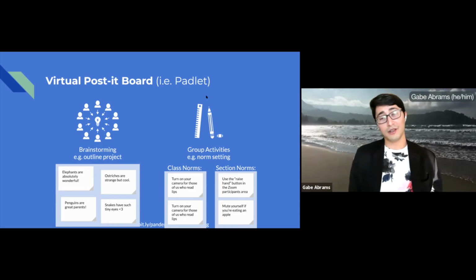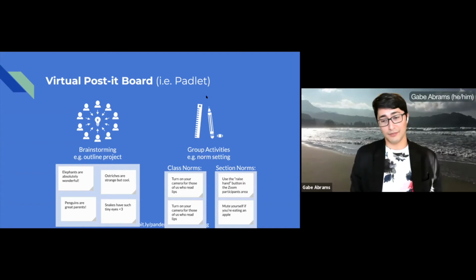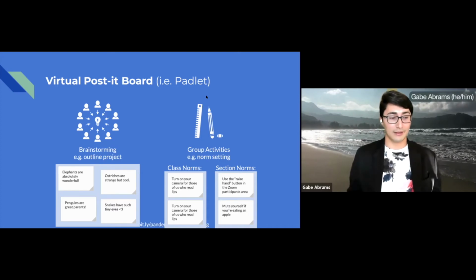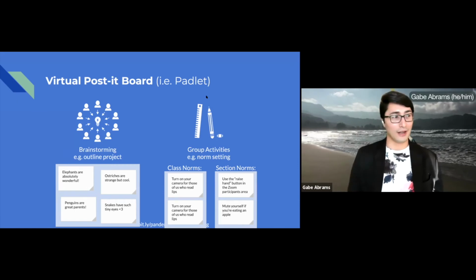And then a way that you can use the virtual Post-it board in class or in groups is to use it as a space for doing that initial group charter or talking about norms in the classroom. It's a way to kind of get everyone's input on how you can make a safe space, an inclusive space for the groups, for your classes, for your sections. And a virtual Post-it board is a nice way for each person to participate in that idea sharing process.